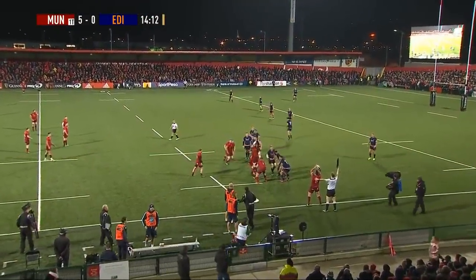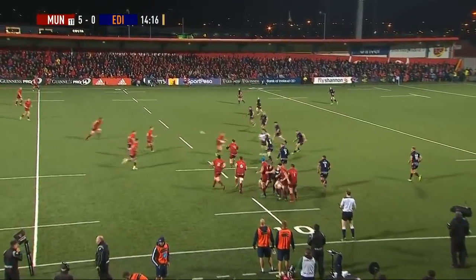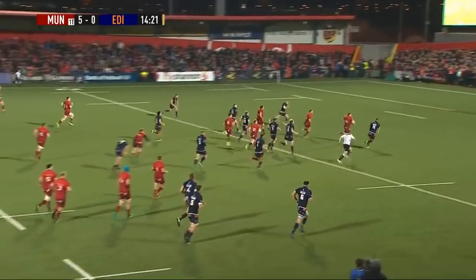There's going to be no lack of fight from this Edinburgh side. They'll come out here and they'll give every ounce of themselves. Oh, that's lovely in midfield. There's a clear run through. Beautiful work and line-out time by Munster.